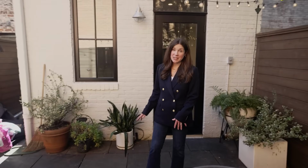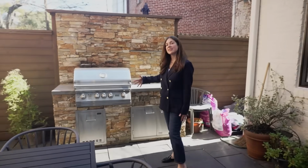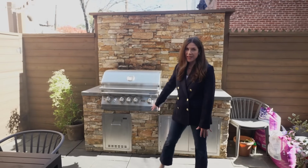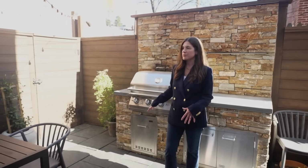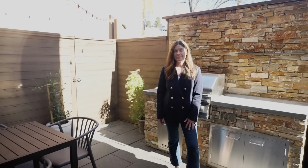One of the bigger investments that we did make out here in this space was adding a built-in kitchen area. So we have a built-in grill, countertop, and then a place for the gas. And again, a little bit more storage out here with such limited space. Going in this direction just helps us make the most of the little bit of space that we did have out here.